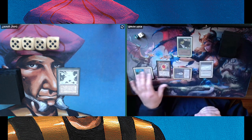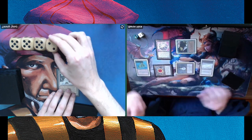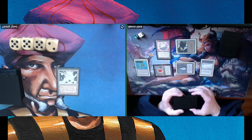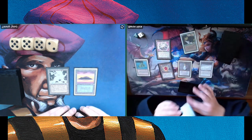Should I have taken a mulligan? I'm not sure what the rest of my hand is. I can't remember, but it's not looking too good. Attacking here, 3 damage for me. And passing turn. And playing an Island.